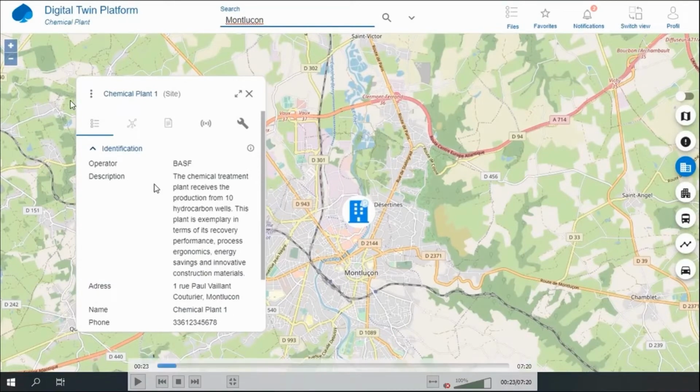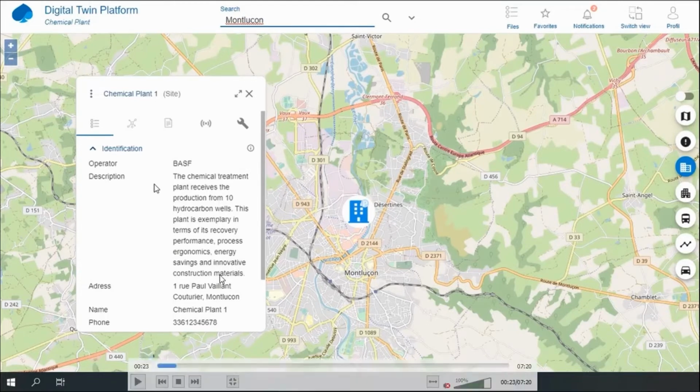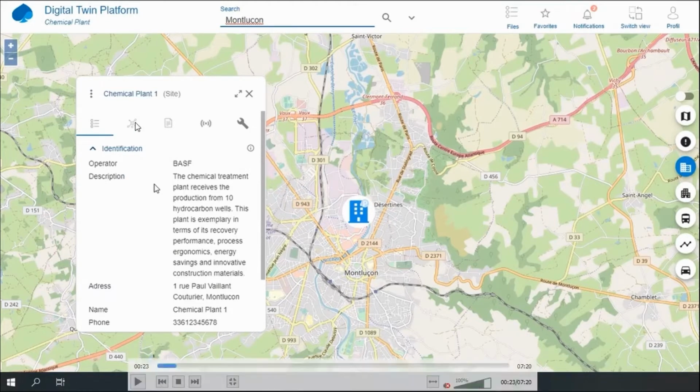So when you click on the site, you have a window that pops up. That window is the visual representation of the digital twin. It is the 360 view of my asset. It has 5 different tabs. The first one is general attributes about my asset. The second one is the relationship button.